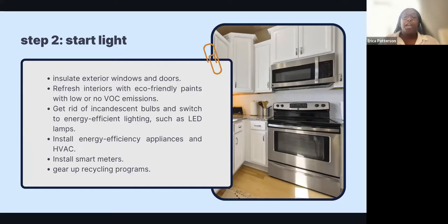Lastly, gear up a recycling system. This is probably one of the easiest ways to do this as well. You can add bins to each floor. You can do a lot of different things.